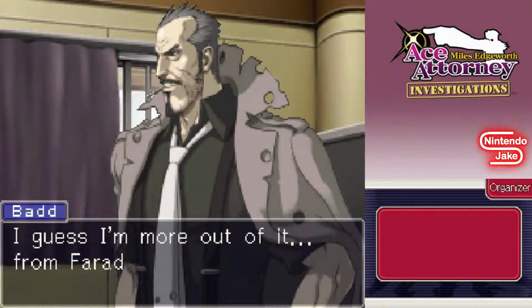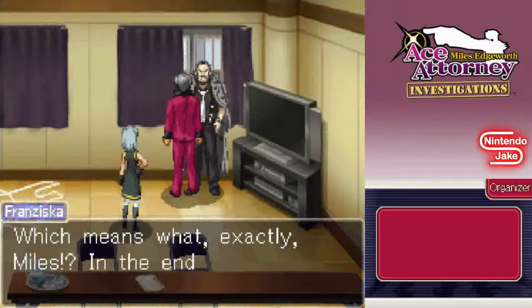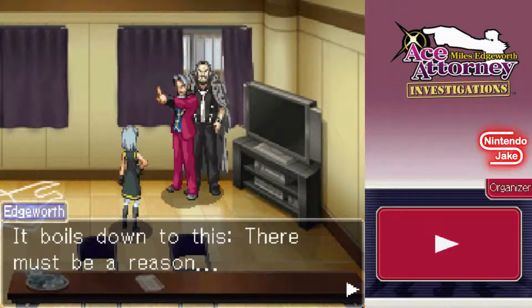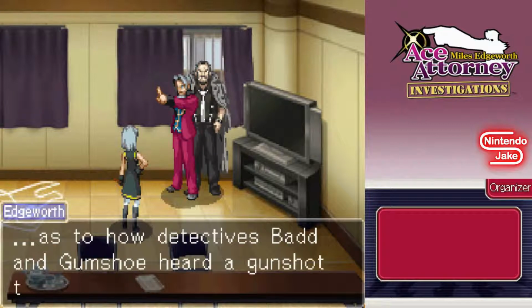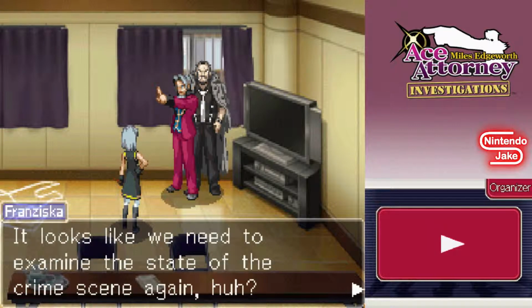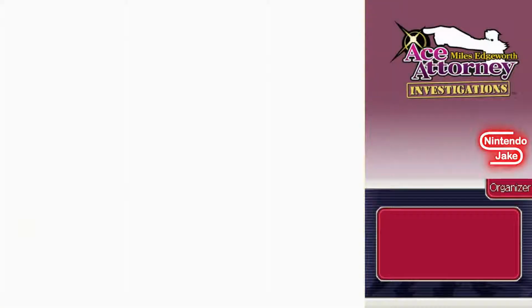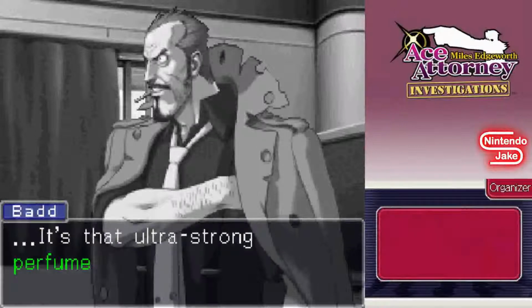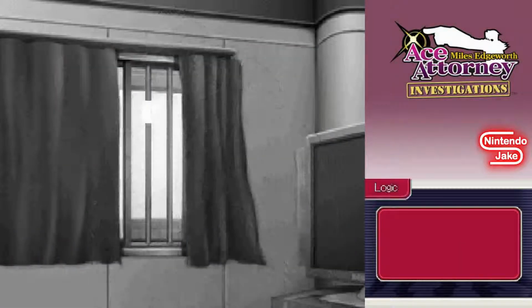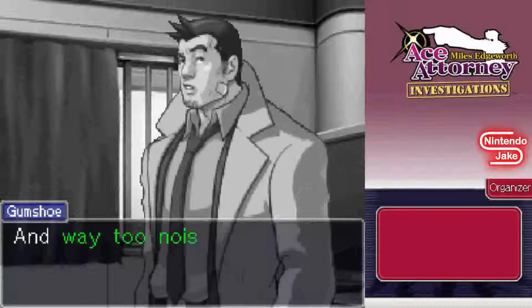At least I'm more out of it from Faraday's murder than I thought. Which means that... What exactly, Miles? What in the end did it all boil down to? It boils down to this. There must be a reason how Detective Badge and Gumshoe heard a gunshot that theoretically couldn't have been heard. Looks like they have seen the scene of the crime again, huh? See the crime scene? Wait, could it be... It's that ultra-strong perfume you wear since you spilled some of it. The window was open. Ah! Way too noisy.